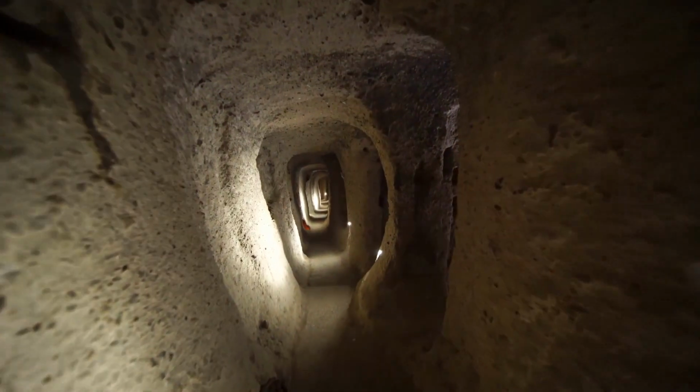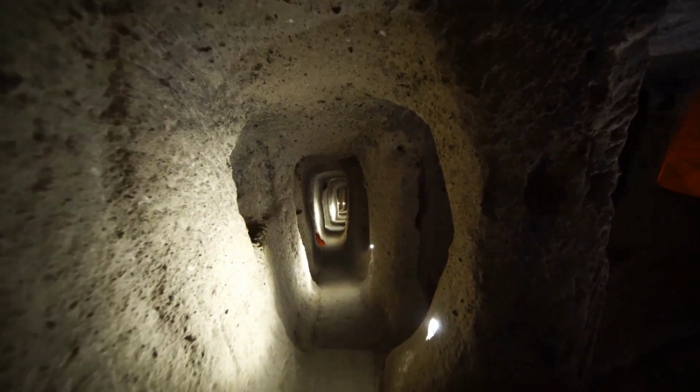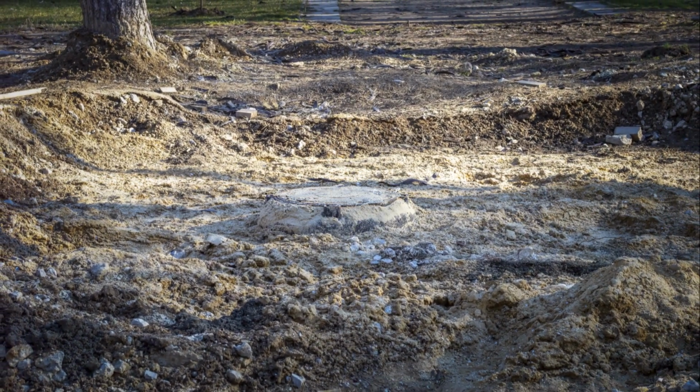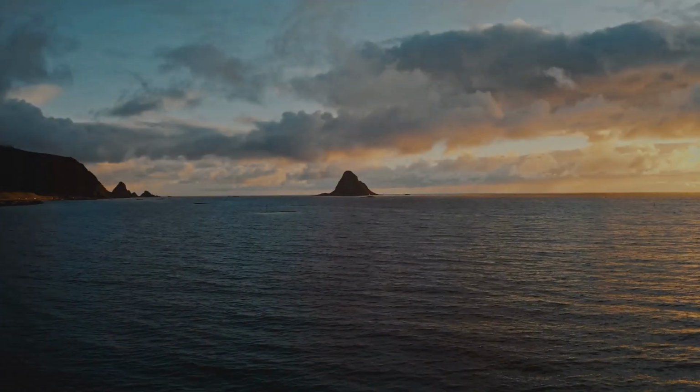The air down here is thick with the weight of history, the silence broken only by the drip, drip of water, a constant reminder of the passage of time. As you navigate the dimly lit passages, imagine the hands that chipped away at the sandstone, the secrets they shared within these walls. History isn't just something you read in books. It's alive, buried beneath our feet.